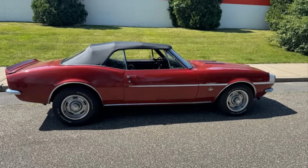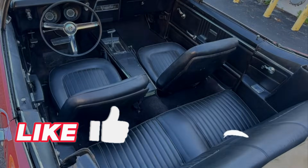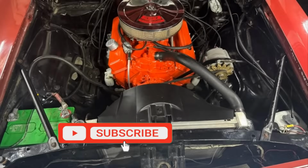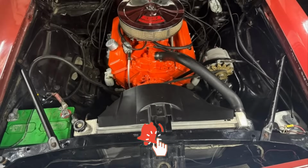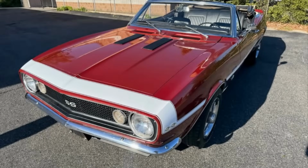The interior appears to be in equally good shape, with the seller noting it looks very nice and aligns with the exterior's well-kept appearance. While not exhaustively described, the combination of a clean cabin and functional layout suggests a comfortable and enjoyable driving experience. Power steering is included, making the car easy to maneuver, especially during shows or casual driving.